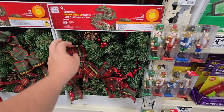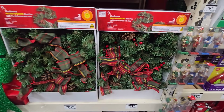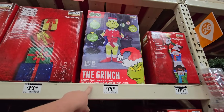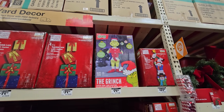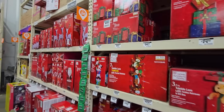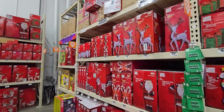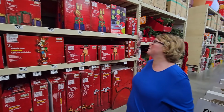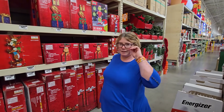This is battery operated garland. Yeah, so here's a Grinch. It's lighted tinsel. They want $79. Makes me want to go home and start pulling the Christmas stuff out. I think the neighbors would think we were crazy decorating for Christmas.